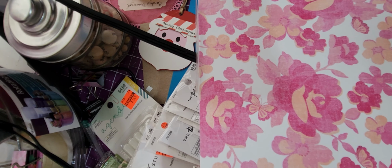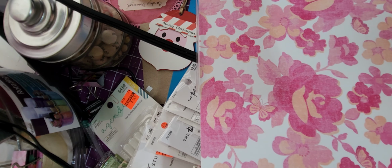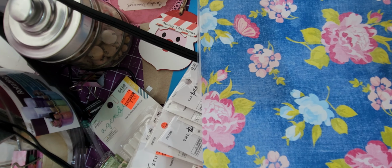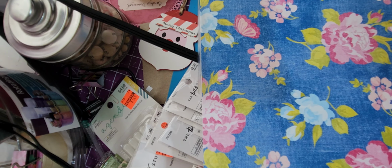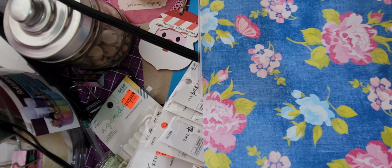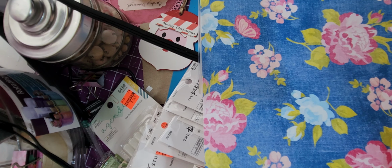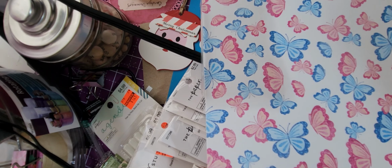And then this, just the pink and a peach color is what I call it, because when my sister got married, peach was her color, and it was peach everywhere. Whew. This looks like a blue background. I think it's pretty. And these butterflies, they're so gorgeous.